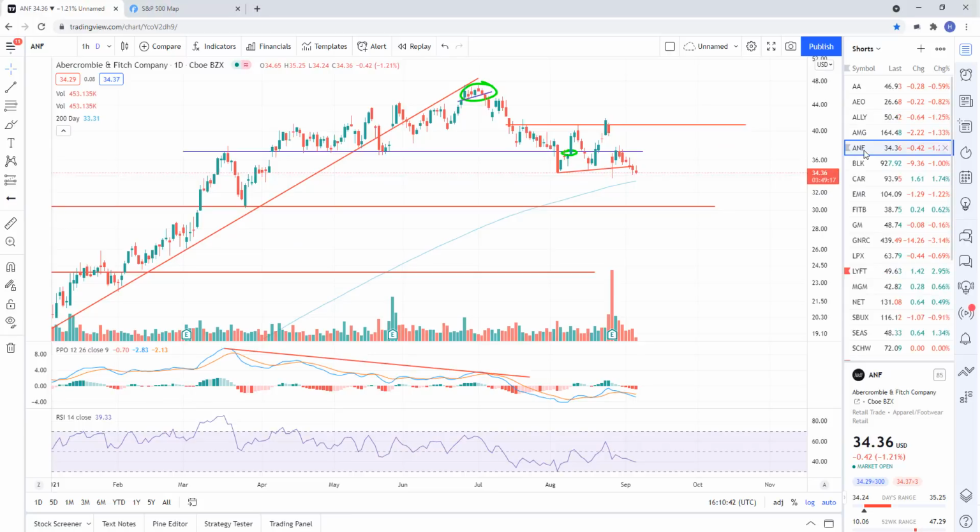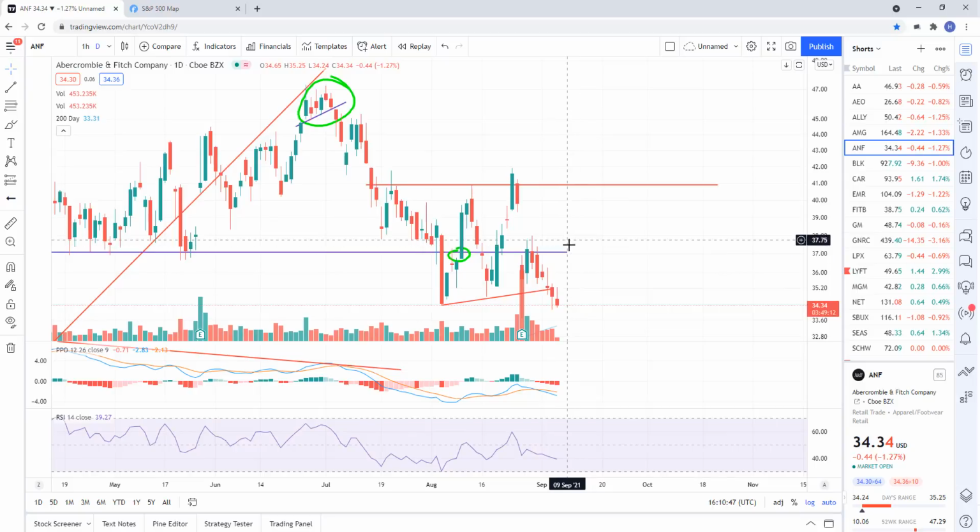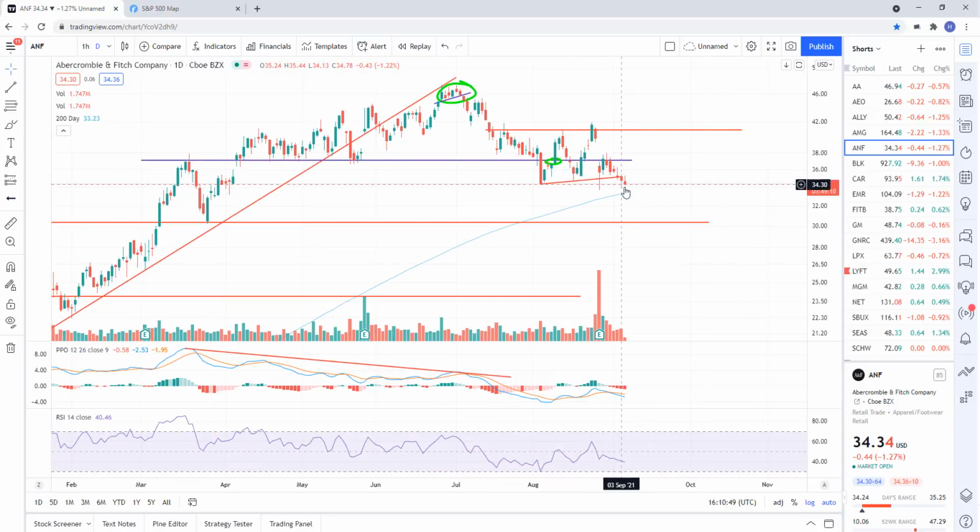Okay, some individual short ideas that are just continuing to work. ANF, you can see down another percent or so today. Looks like we're starting to continue to the downside, so I'd expect the selling to get a little more impulsive. I think we're probably going to at least undercut the 200-day moving average and move down to this level right here at 30.33 before we see some sort of a bounce. The way I think it's going to happen is we fall down there, bounce up to the 200, maybe get rejected, and then continue to move lower. But I'll probably be looking to take some profit here at that 30.33 area.